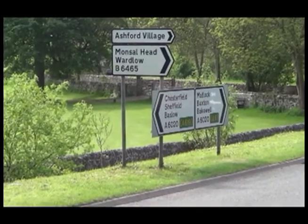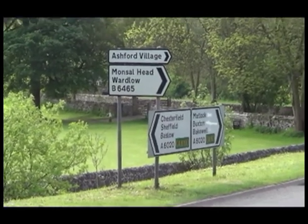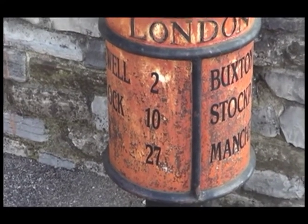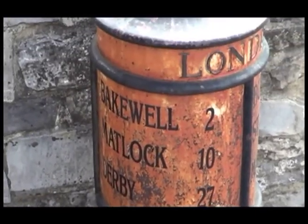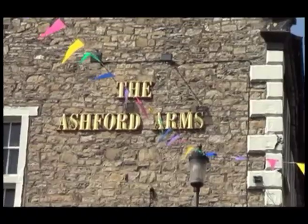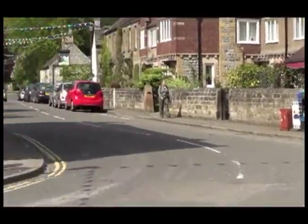I've come to this little village called Ashford-in-the-Water because they have a well dressing, which I will show you shortly. It's down this road here. Here is definitely an old sign. Apparently I've only come 2 miles from Bakewell. The buses run about every 2 hours. Well, we begin the village here with the Ashford Arms. Not exactly a huge village.